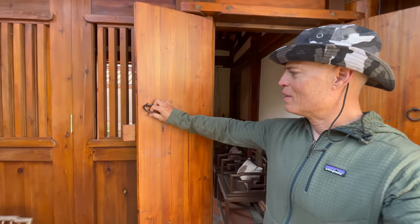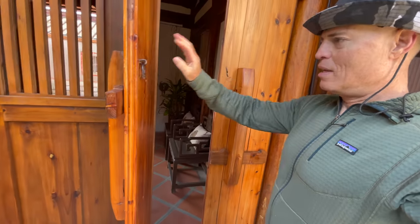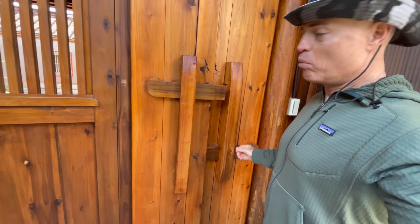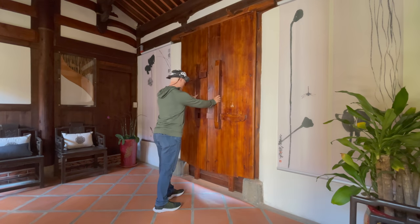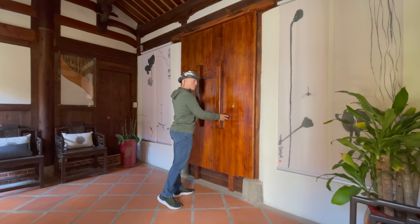So here we are in the entryway. I love all the wood and the natural scent from it, but yeah, the doors are so cool. They have these kind of wooden locks. Super cool. Feel pretty safe. So the house runs pretty deep.